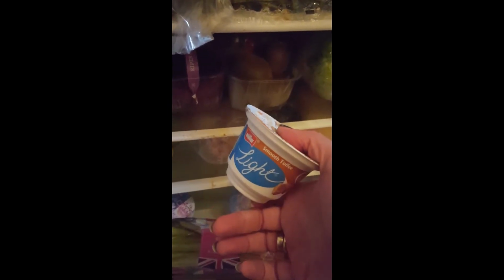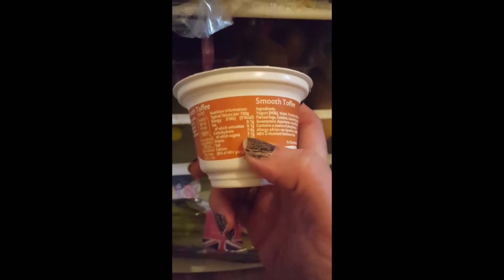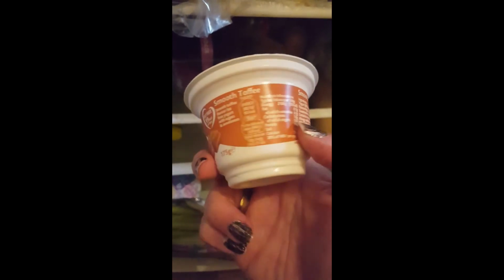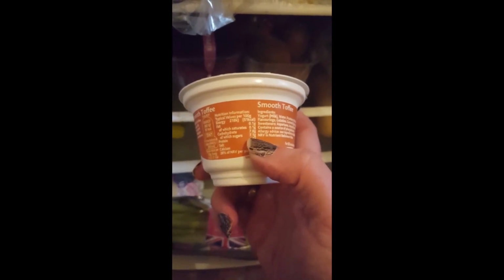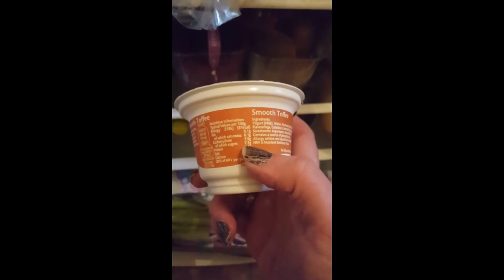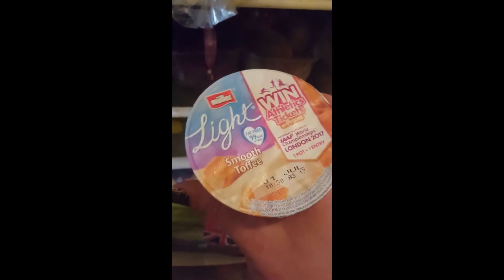Sometimes put this in the ice cream maker to have like a frozen yogurt, a froyo. And again, on SP days, be really careful about how much yogurt you're having, because they do contain some added sugar. So for instance, this one contains 7.1 grams of sugar per 100 grams. It's a 175 gram pot, so that's probably got the best part of 12 grams of sugar in, which is quite a lot.